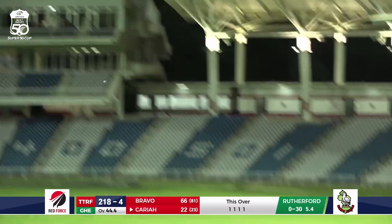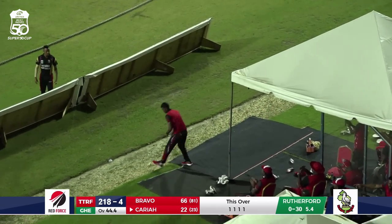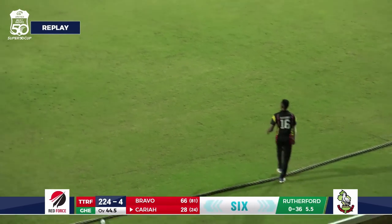Is it in the air? Safely getting under it, but it's going to go over his head and into the dugout of the Trinidad and Tobago Red Force. And that is the boundary you were asking for. Six.